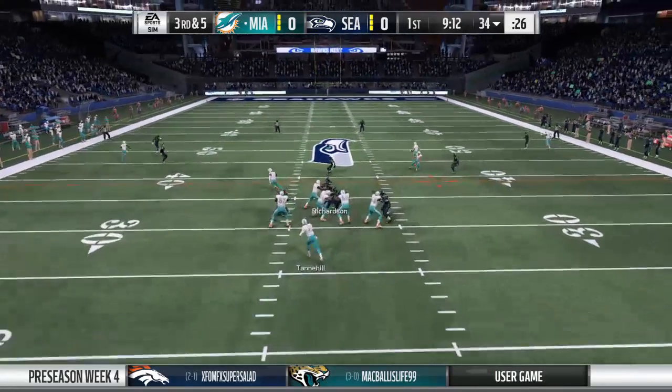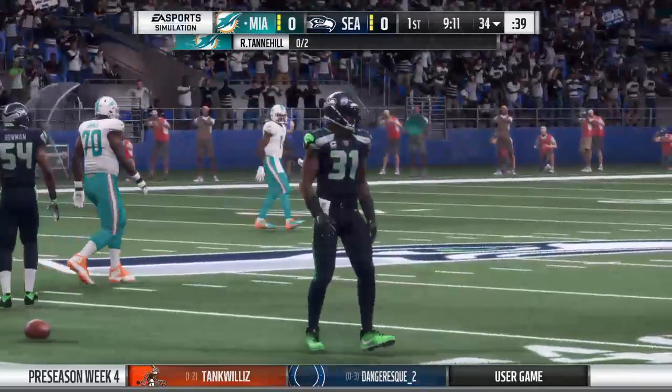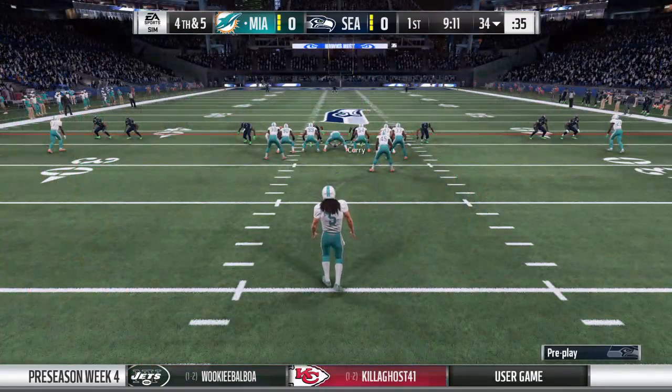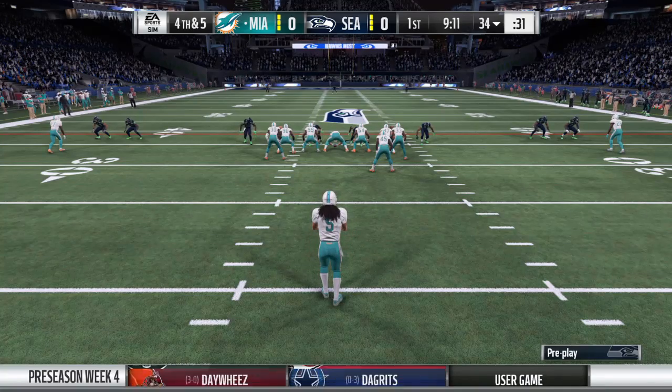A shotgun snap for Tannehill. And this is going to be incomplete. And that's a great opening series defensively. You force what should be a 3-and-out on your opening possession. And great coverage there on third down to force the incompletion to set up fourth.